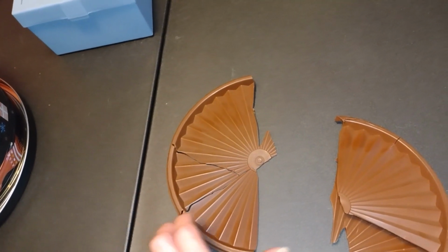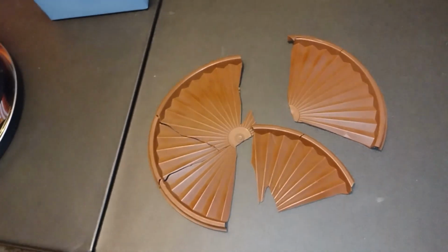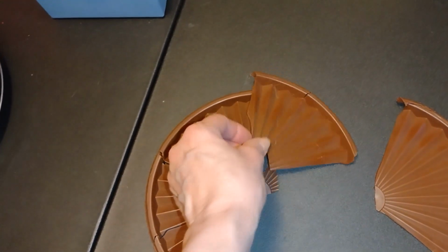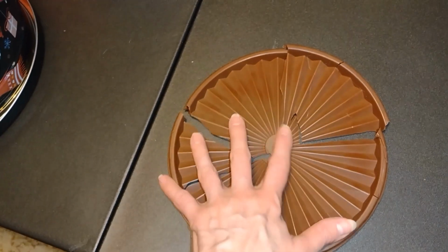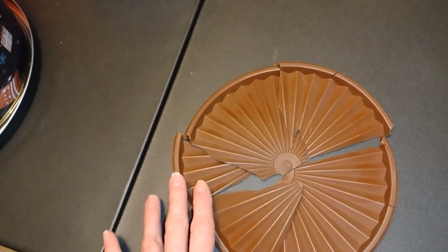This is actually the lid to that big brown canister that you may remember from one of my previous videos upstairs, and I have an apron in it in the cabinet. That is what this is. This is like a cool puzzle though. Hey, look, I can handle that kind of puzzle. Hey, that was fun. I like doing puzzles.